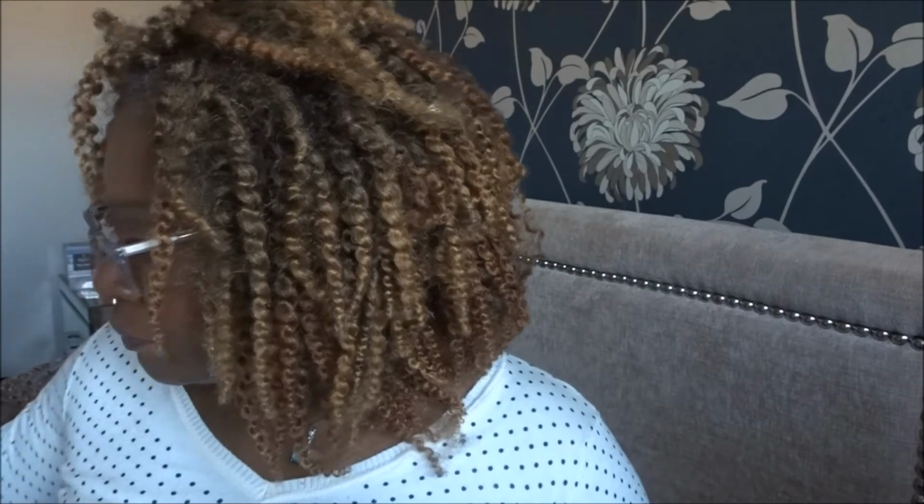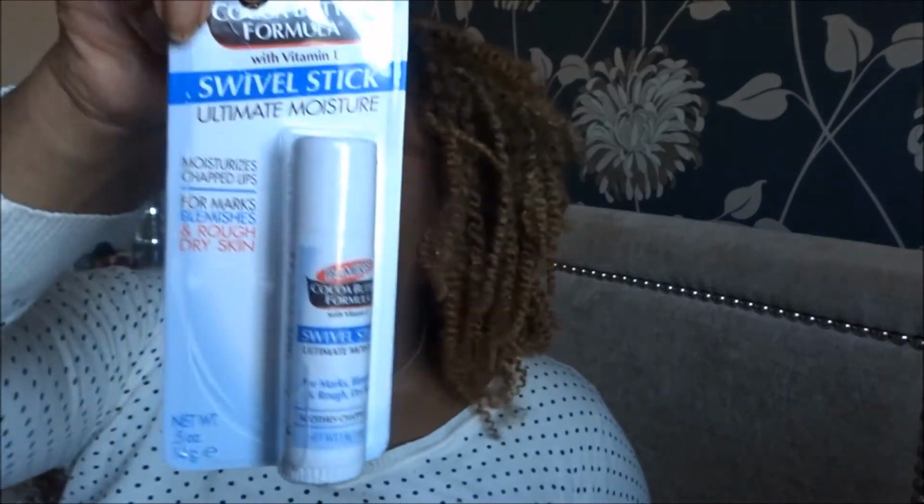Right, so final stage here. We couldn't feature Palmer's Cocoa Butter formula without this gem. This beauty is the pocket-sized version of the original solid formula. What are they talking about? Okay, so it's another lip balm. God, how many lip balms are we getting? I've got quite a few of these lip balms gathering up in my room as well now. Okay, right, so we have a lip balm.